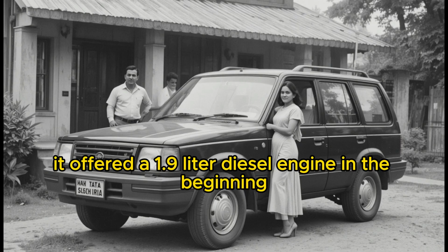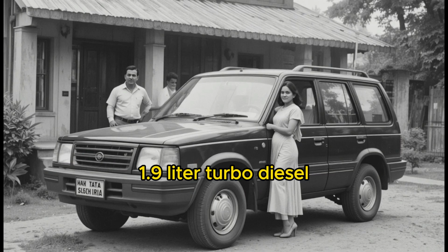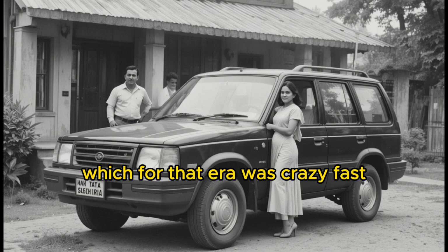Under the hood, it offered a 1.9-liter diesel engine in the beginning, and later Tata introduced the more powerful 1.9-liter turbo diesel, which produced around 90 horsepower. The top speed was around 150 kilometers per hour, which, for that era, was crazy fast.